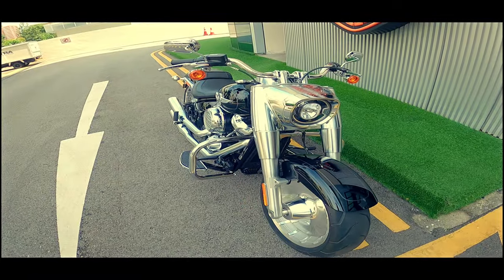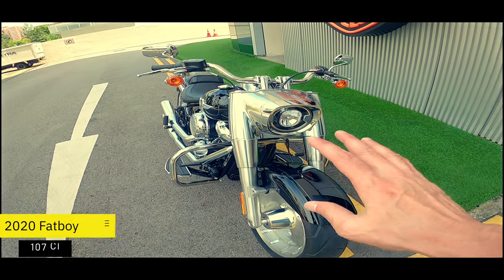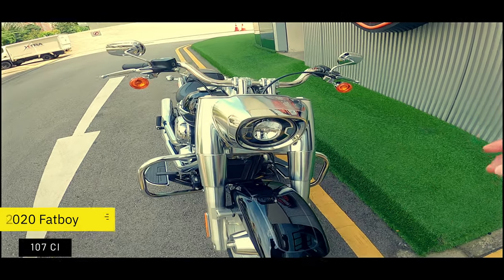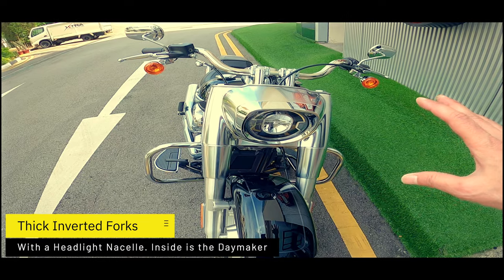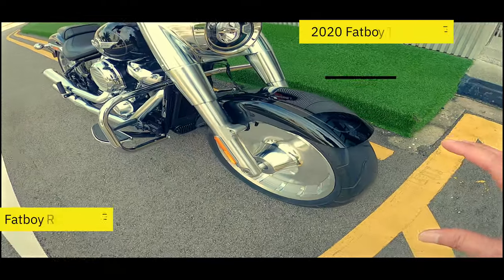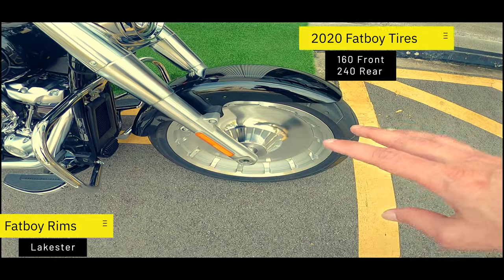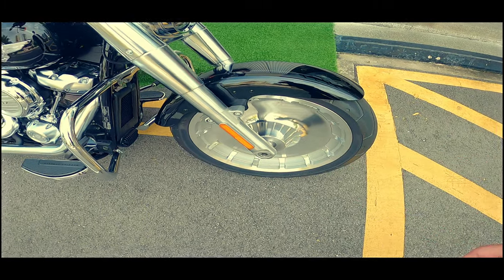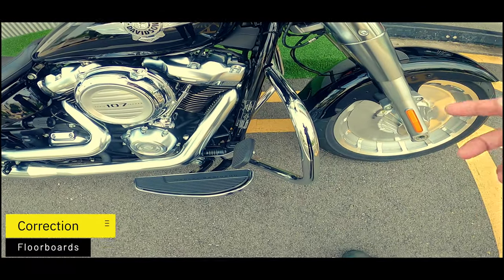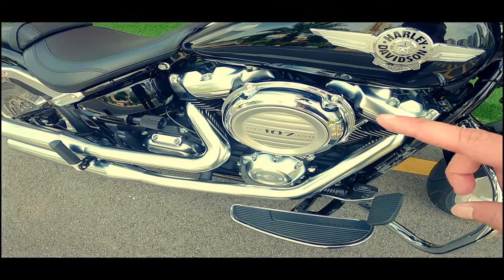So let me walk you through the 2020 Fatboy. There are two versions, of course. This particular version is the 107 model, and what makes it very distinctive, of course, is the large inverted forks, right? And they've added a nacelle to it, and great fat tires, and the iconic rim, which is basically here, a full encompass rim. It obviously comes with foot pegs. In this case, we've added crash bars. And as you can see, this is a 107.